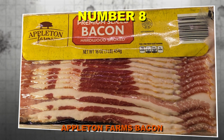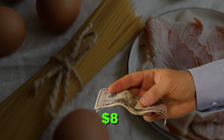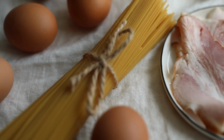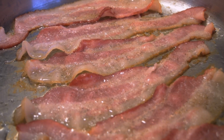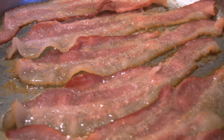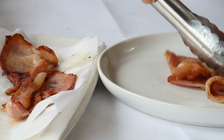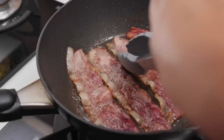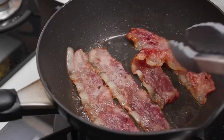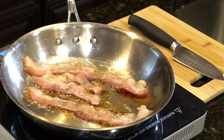Number 8. Appleton Farms Bacon. You'd think spending $8 on artisan bacon would guarantee a superior product. Thick cut, smoky, perfectly rendered. But in blind taste tests and skillet performance evaluations, the budget version consistently destroys the premium competition. Reviewers praise the meat-to-fat ratio. The strips hold their shape in the pan instead of shrinking into translucent grease ribbons. They crisp evenly without curling.